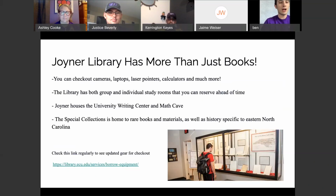We also have the University Writing Center and the Math Cave in the library. The Writing Center, I can't recommend enough. If you struggle with English, especially writing those long papers like me, the Writing Center is just the place to go. They'll give you one-on-one help, look over, give grammar corrections, everything.